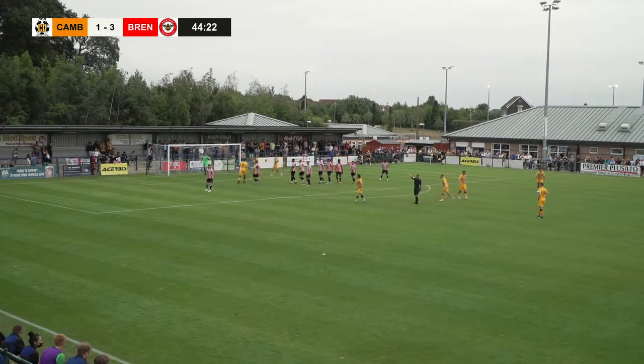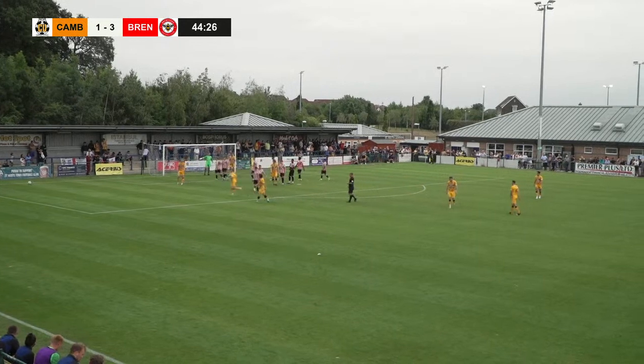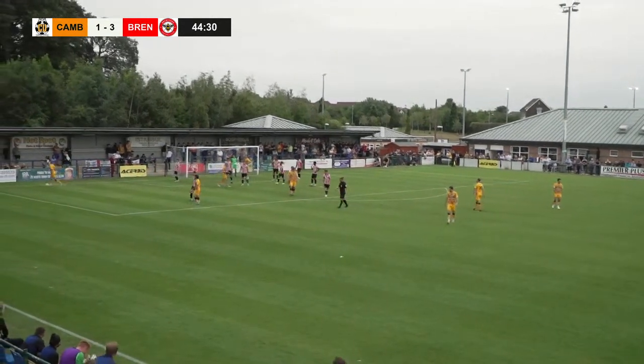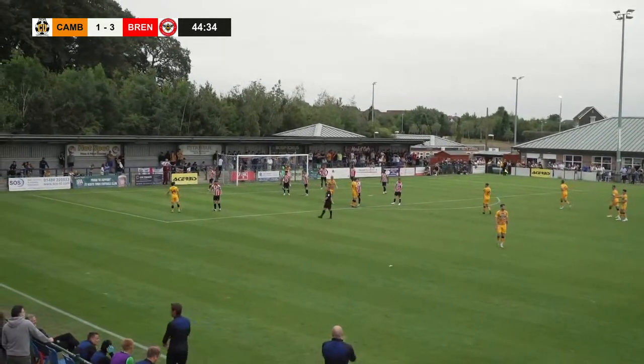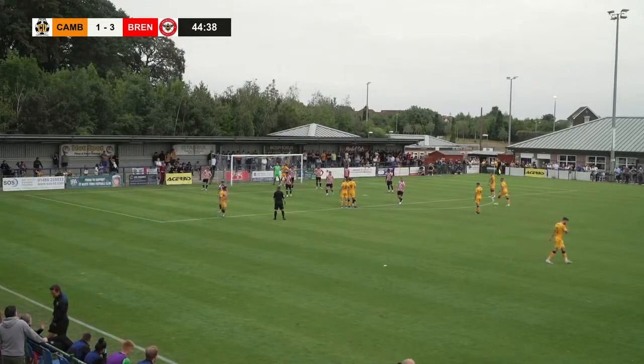Oh, and the effort was deflected off the wall, and for a second it looked like it would end up in that far corner. Then Winterbottom was beaten because of that deflection, but thankfully it did just edge the wrong side of the post. I don't know how Hoolahan's not pulled rank there.